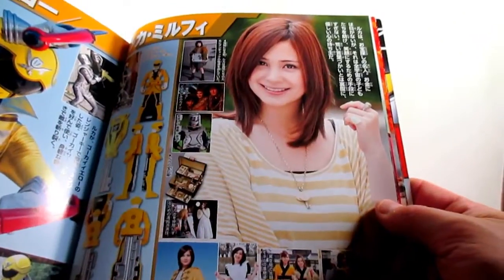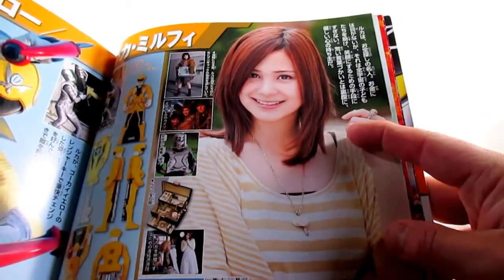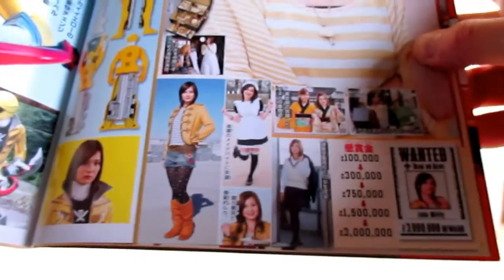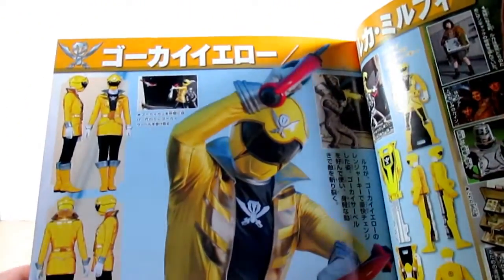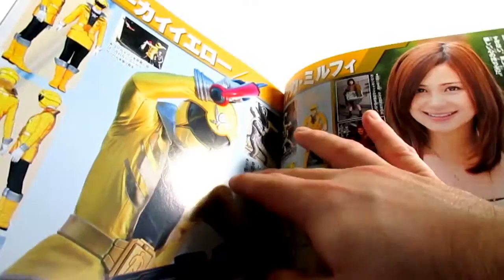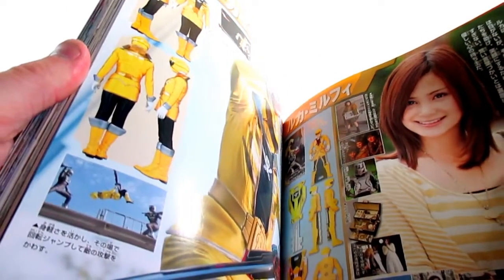Here is Luca Milfi. And then there's some information talking about her, but look at her. And then her Ranger key, her helmetless there, and then her wanted poster. And then on page 13, here she is as Gokai Yellow. Some nice, cool shots of her here. And, like I said, just talking about what they did in the series and where she came from and so on.